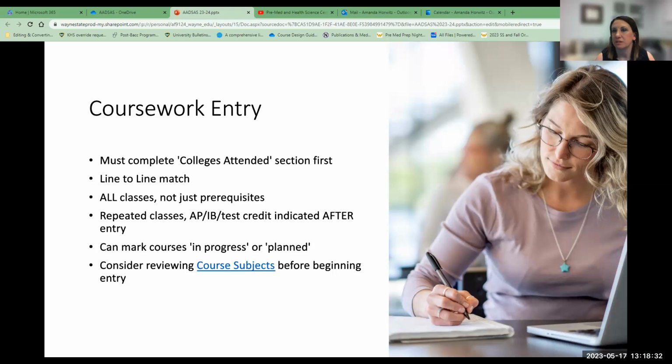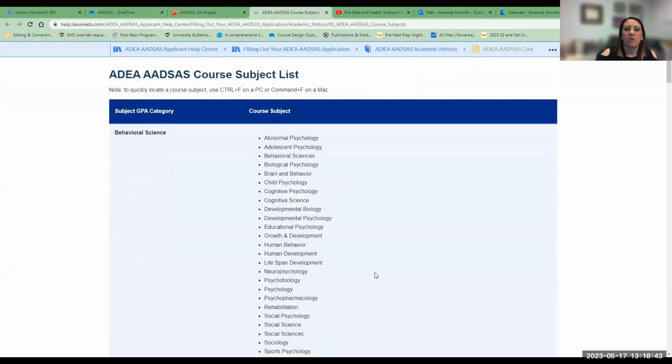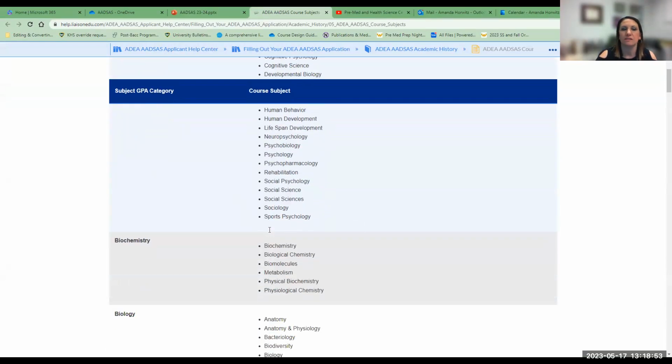One of the things I mentioned previously is the applicant's responsibility to classify each class that they've taken from the course subjects list available within the application itself. This is what the course subjects list looks like. It's going to work in a drop-down menu in the application, but it's going to ask you basically, your Psych 1010 class. How would you categorize that? Well, it's a psychology class, which falls under behavioral sciences. So you would classify that course subject as behavioral science.